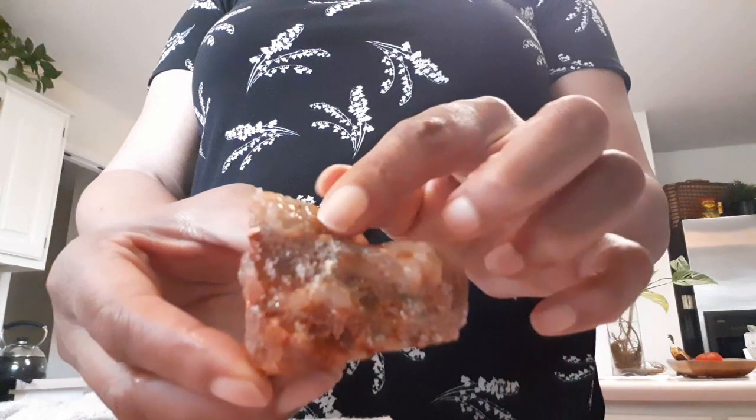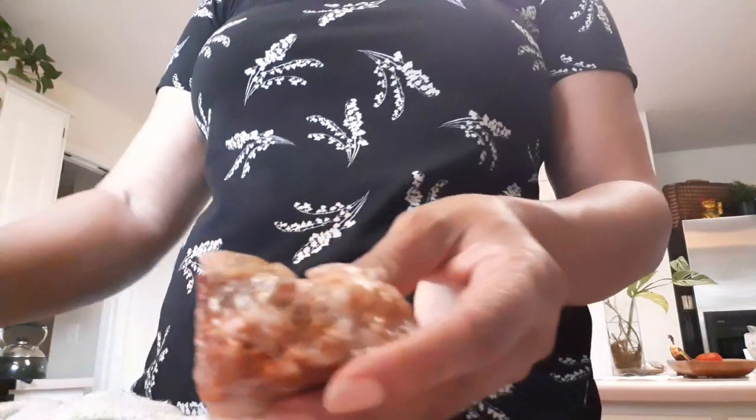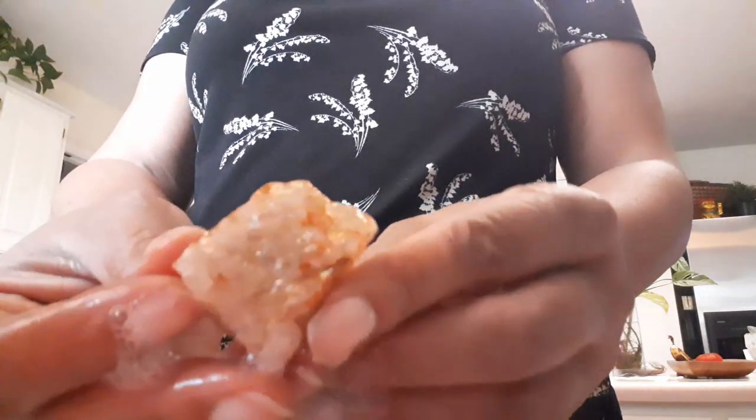And it's got some flecks in it. Can you see that? The little goldish flecks. They're nice. Let's see. Find a better one here. I like this little one because it's pretty clear.